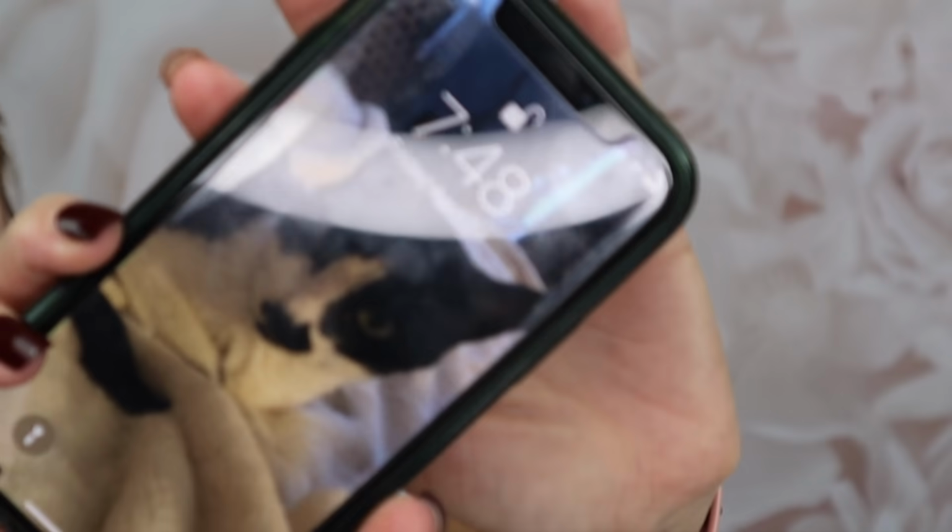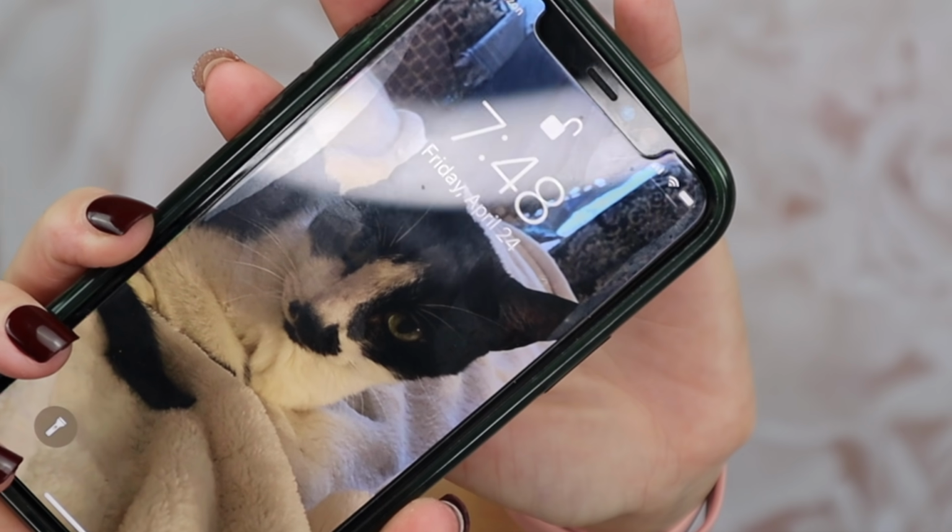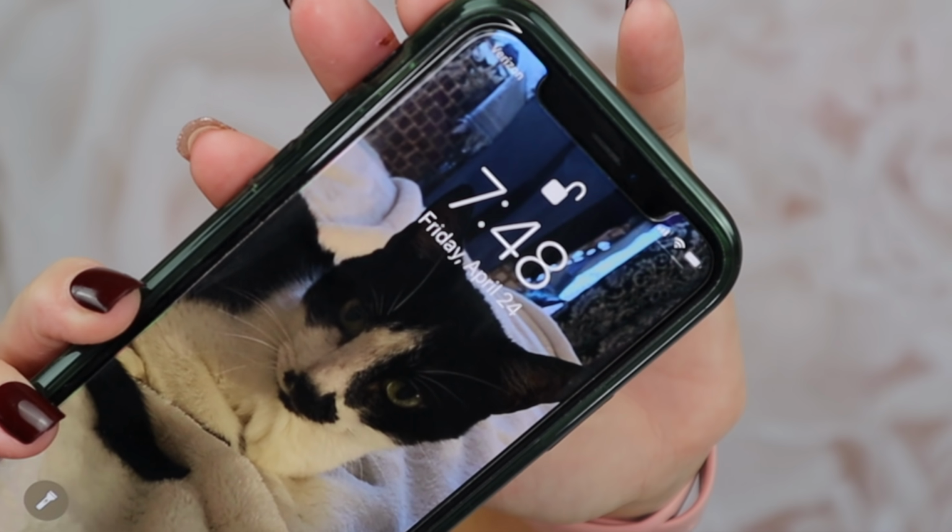All right, guys, so I am so anxious to see how this new Hourglass Veil Soft Focus Setting Spray is going to wear on my 38-year-old normal to oily skin. So I'll be back a little bit later with my periodic check-ins. Let's do check-in time right now. It is 7:48 in the morning. So I'll be back in about 3 or 4 hours to give you guys my first check-in of the day.